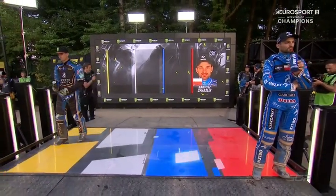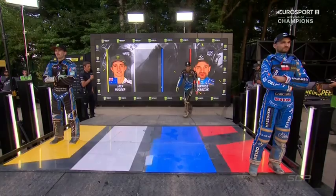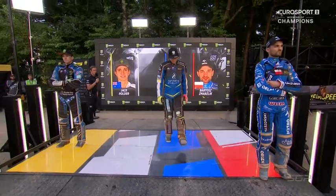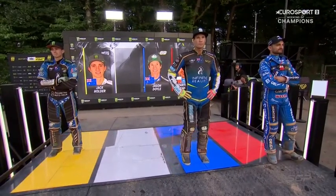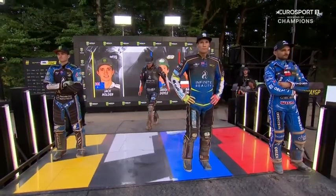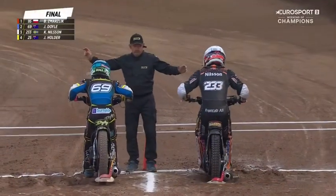Jack selects the yellow gate position. And next to make the selection is Jason Doyle, and Jason selects the blue gate position. And making his first final, Kim Nielsen gets left with the white gate position. Pretty impressive. So here we go then.